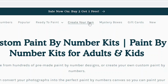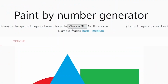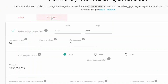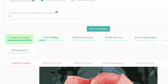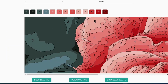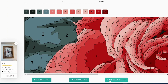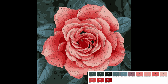You choose Create Your Own, and then choose File from your computer, from your files. And then you can choose options. The option I change is changing the colors from 16, the default, to 13 before you process the image. And then just like this, look at that. You have a palette, you have a paint by number image of this rose. You can download the PNG, which is the image. You can download the palette of 13 colors. And this is what you get, these two items in separate files.